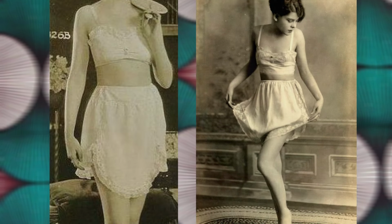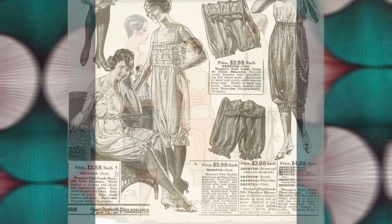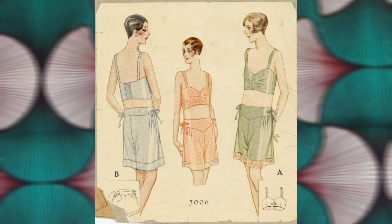Knickers or bloomers were the words usually used to describe the lower half of underwear in the 1920s. Early in the decade, bloomers were long, falling just above or at the knee. Later, as the decade progressed, they had transformed into wide-leg sort of shorts that hit high on the thigh, and they were frequently paired with a matching brassiere.